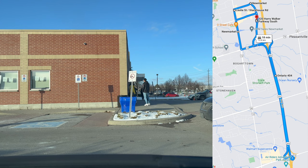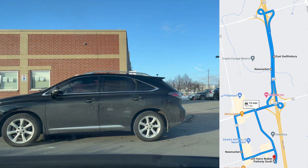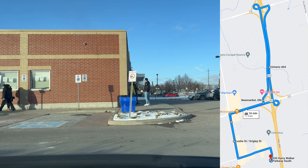But before that, we are going to do the most common route, which is northbound on Highway 404, which takes us towards, you could say, somewhere towards Barrie. And the easiest route, I would say, is approximately 10 kilometers. There is another route towards northbound, where rather than going from Harry Walker Parkway, we take Leslie Street. So I will cover that small patch in between. Now, let's get started.